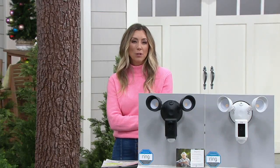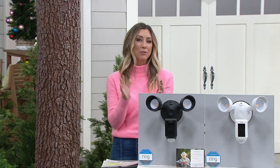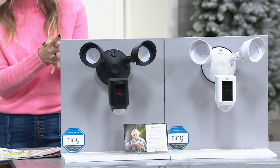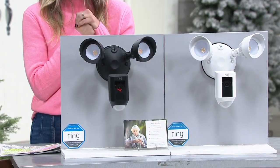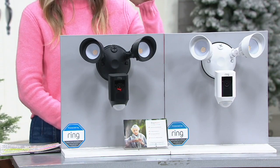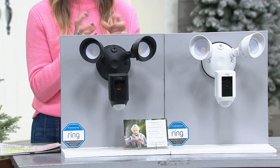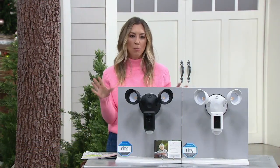In 2017, there were burglaries every 22.5 seconds, and it can happen to you. And if you are traveling this holiday season, how about keeping watch over your home while you're away, or keeping an eye on the deliveries and packages that come to your home and make sure they're safe, and do it with QVC's most popular smart home brand, Ring. This is their best-selling HD security camera system. It's the Ring Floodlight security camera, wide angle, HD, with two-way talk, and so much more.